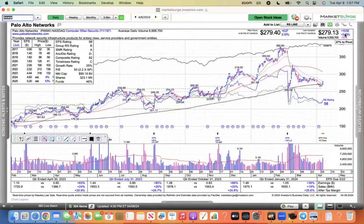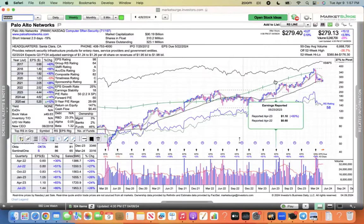It got some love today. It was up nearly 4% on that news with Google. I'm not saying buy it here, not at all, but I'm watching it and see if it can form a base. I'm definitely interested if it can form a base here. Palo Alto's been a monster stock. You can see the earnings line. This thing's a powerhouse. It is a late stage base, but just something that I'm watching.